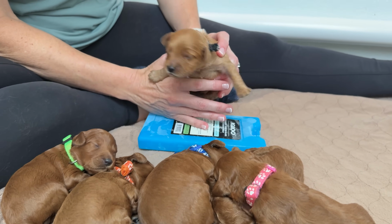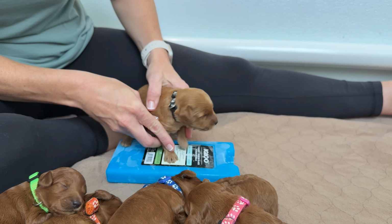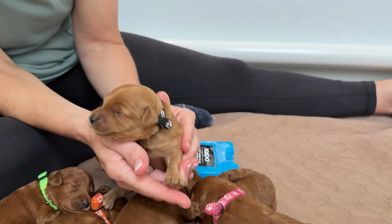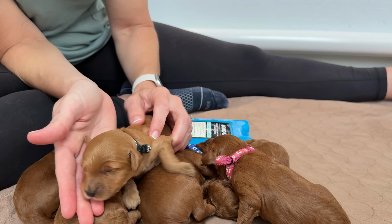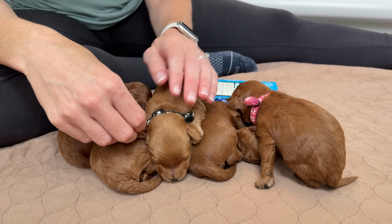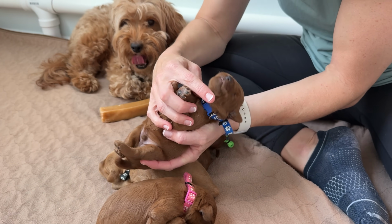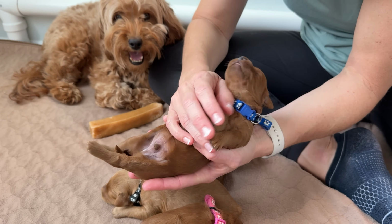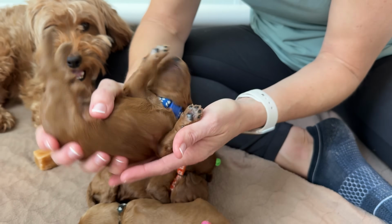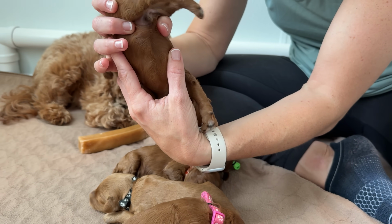Ready, go. 1, 2, 3, 4, 5. I know. It's okay. We do this every day until each puppy is comfortable and relaxed in each position. 9 times out of 10, the hardest ones are being upside down and the ice pack. Being upside down, the blood rushes to their brain. It's the hardest to overcome. And the ice pack is definitely the most startling.